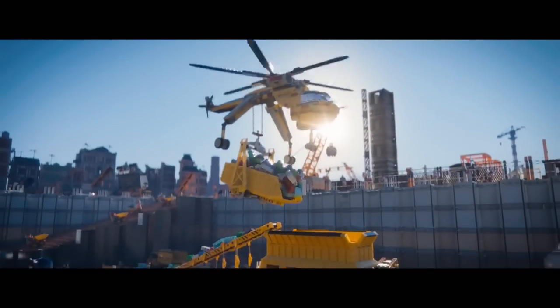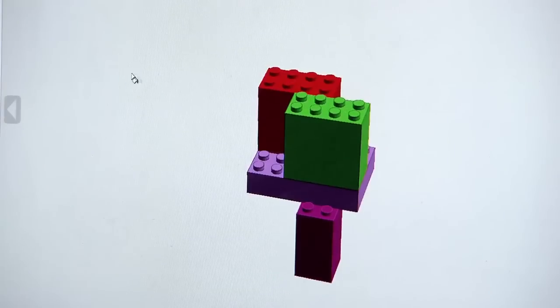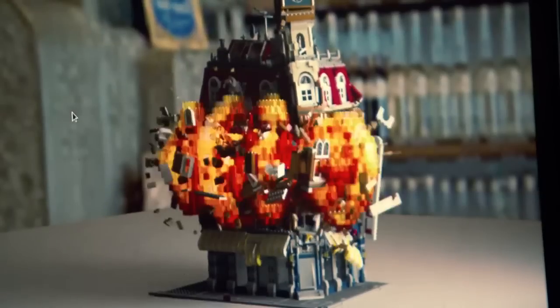The director wanted to really get the idea that the characters were holding a brick and putting brick on brick, and we were able on our machines to pull in any Lego brick from the Lego library and add it to our scene, so that gave us a lot of power to make stuff up on the fly.